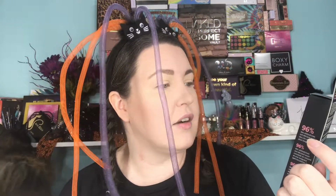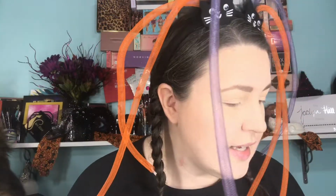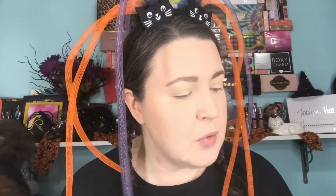Another thing that I got in my box is from It Cosmetics. It is their Superhero Voluminizing Mascara. It says I'm going to get the thickest and most defined lashes ever. Another item I got in my box is from Kat Von D. It's Everlasting Liquid Lipstick in the color Mother.